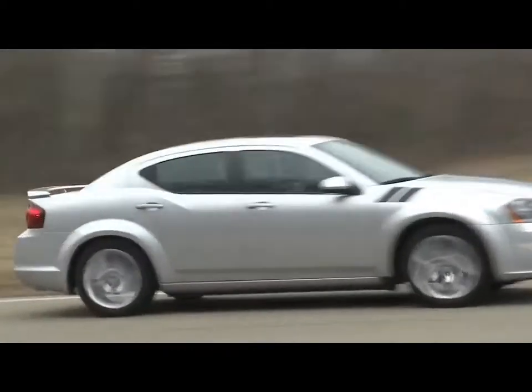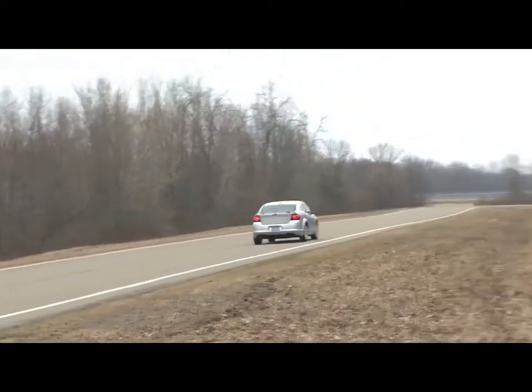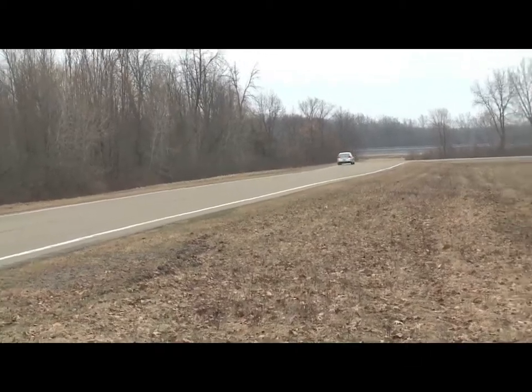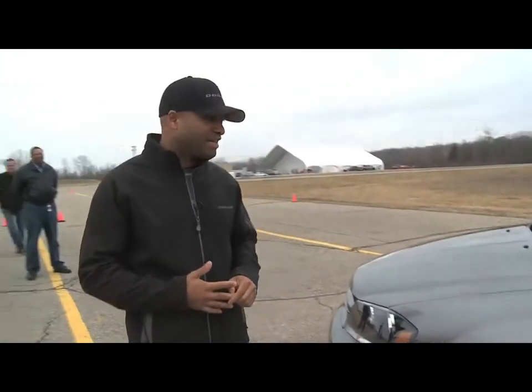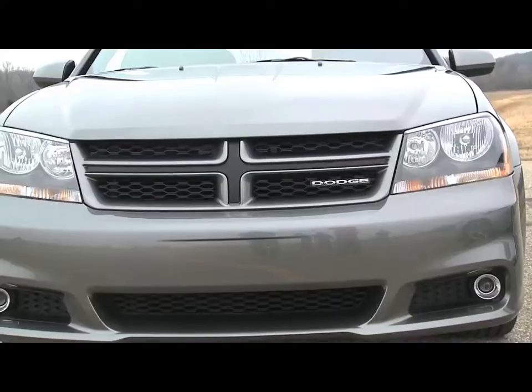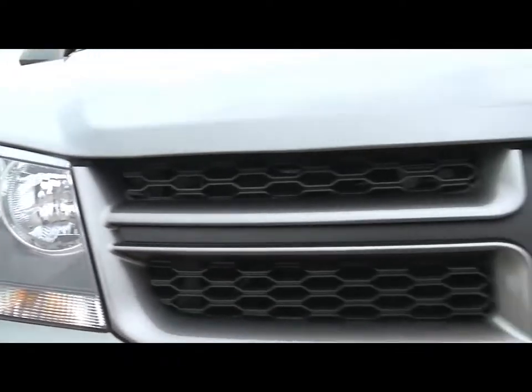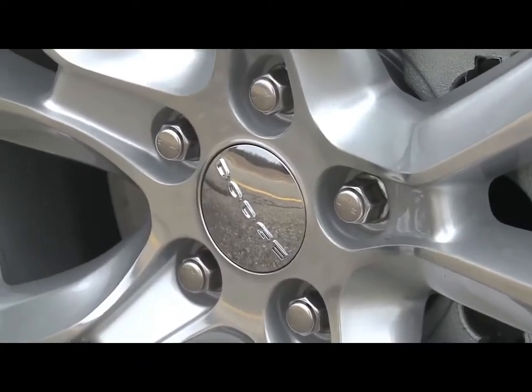All Dodges, especially for 2011, have improved steering and handling and feel much more connected. What the RT does is amp it up one more notch. The Avenger's always had a cool name, very aggressive persona about it. So what we've done is amplify that a little bit. It's got a body color grille on the RT, black headlamp cans, so it has a little bit more of an angrier face.